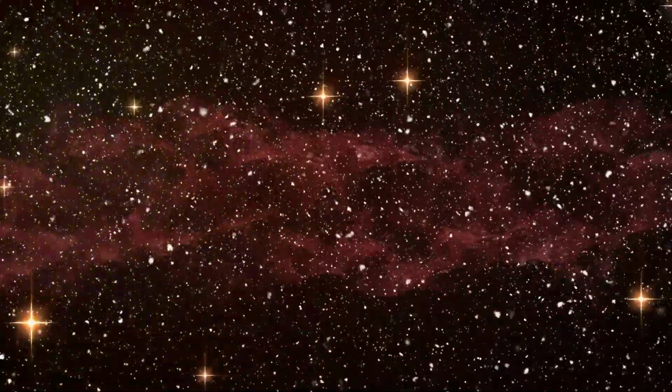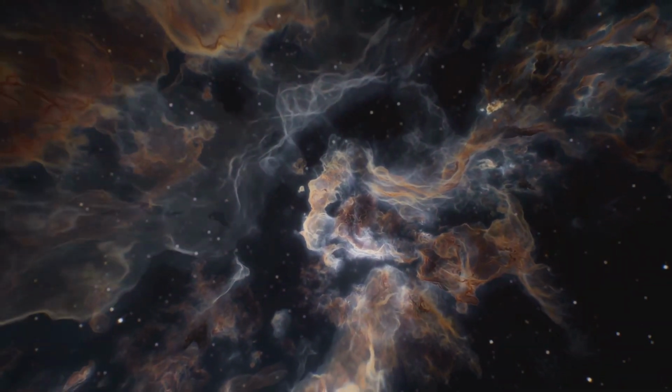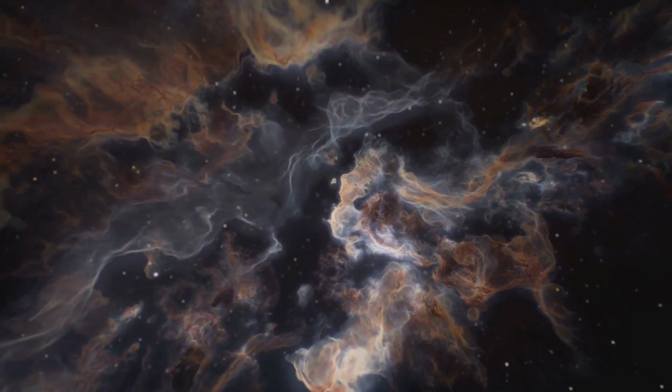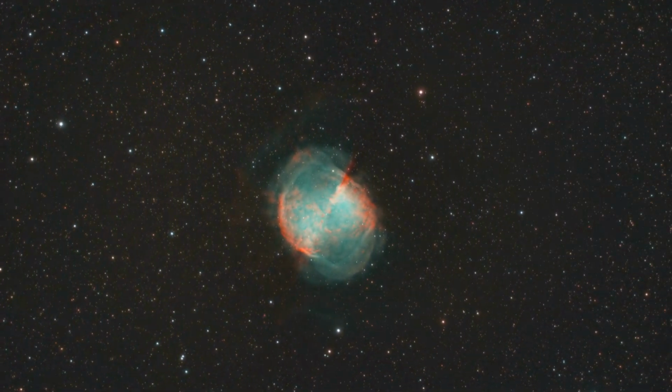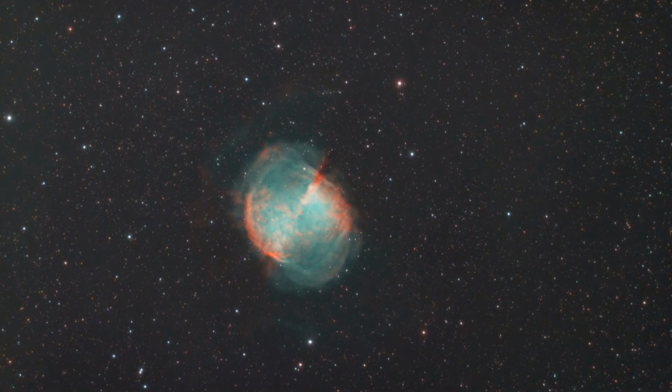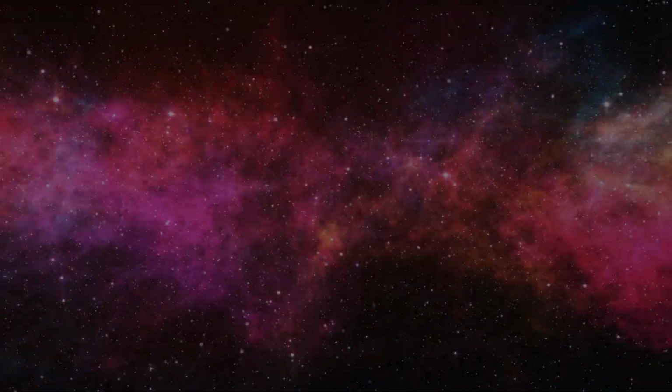How planetary nebulae form. The process begins when a star runs out of hydrogen fuel and swells into a red giant. As it continues to burn through its remaining elements, the outer layers become unstable and are ejected into space. This creates a glowing shell around the hot, dense core, forming what we see as a planetary nebula. The exposed core, now a white dwarf, releases intense radiation that lights up the surrounding gases, creating the nebula's brilliant colors.